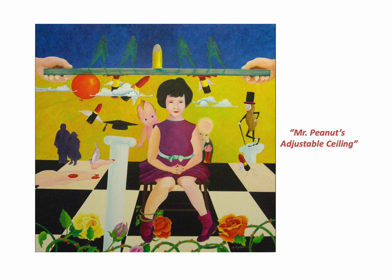This is called Mr. Peanut's Adjustable Ceiling. So they're all the symbols of the glass ceiling. So there's Asian versus Caucasian when you see the two little images sitting beside her. So the Cupid doll from the circus and the ancient Chinese sage. All of these symbols of hope and effort meet opposition. So when you see the lipsticks, they get smashed against a glass ceiling that is adjusted as she moves forward.